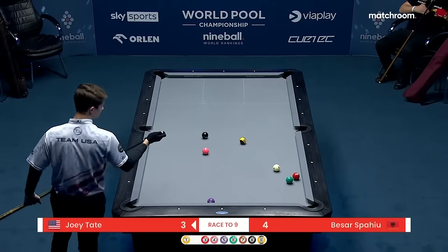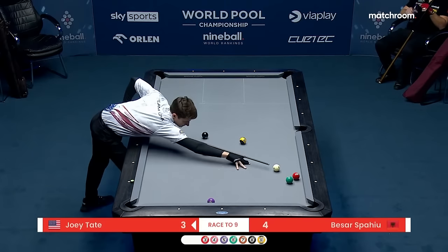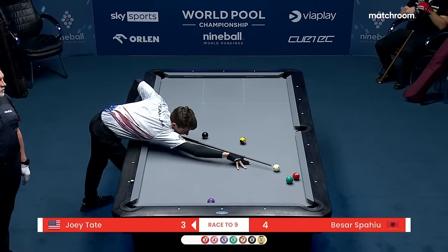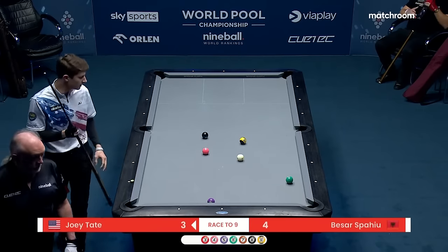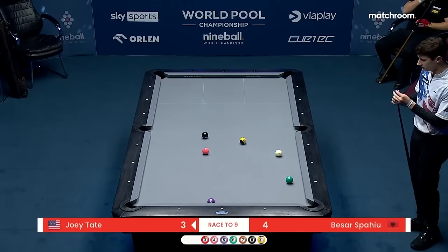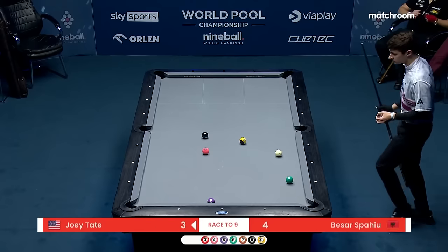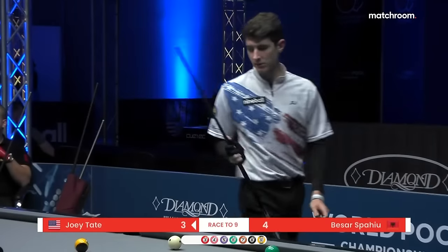Back and forth. Make sure to not hit above center, that would make the cue ball arc. He's hitting above center, and he needs to come on the high side of the four. He's good. Is this a skid alarm, or is it too thin for that?